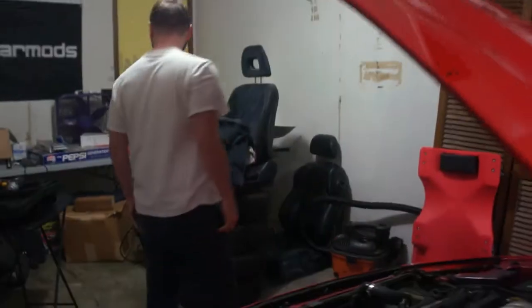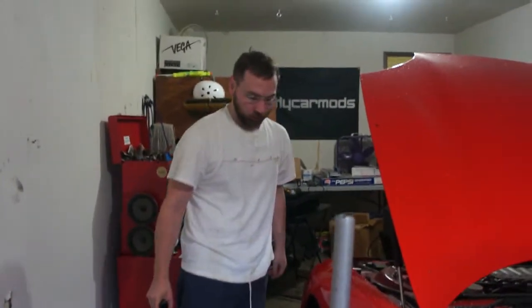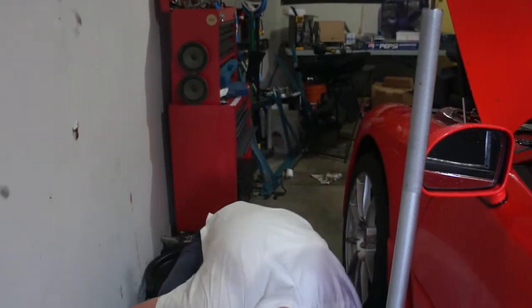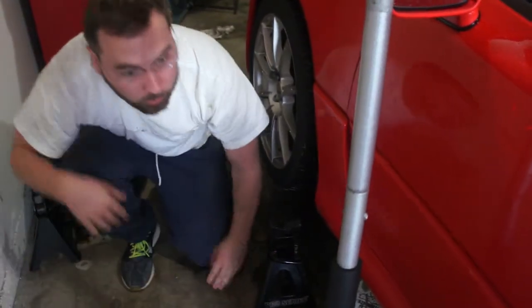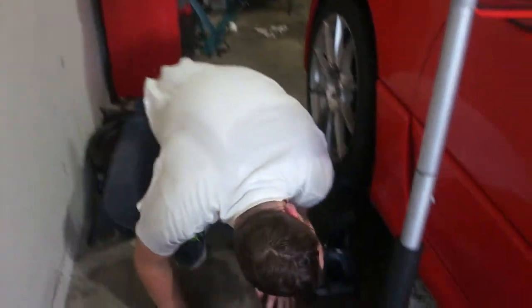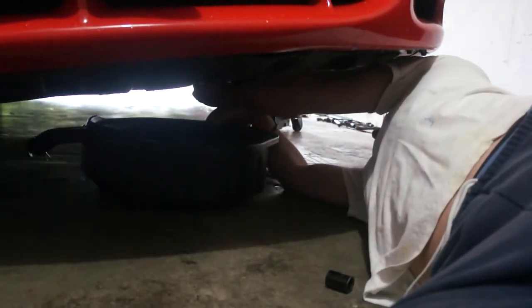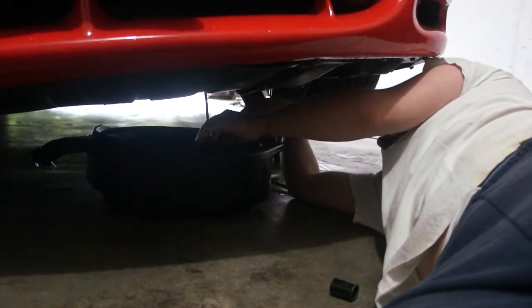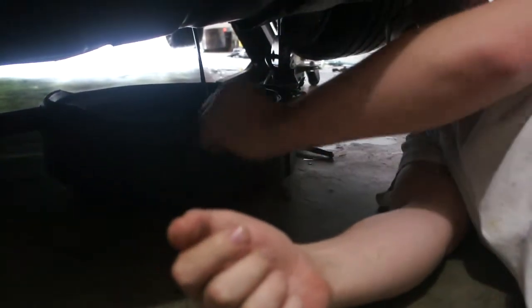Did you get a jack? Yeah. Is it high enough? Jack stands? Yeah. There. Always gotta put the jack stand, right? To be honest, I don't know where the point would be. Where to put them. Never used them, dude. Need some help? Yeah. How much oil did you get on your hands? A bit. Oh, okay. It's not too bad. Oop. My bad.